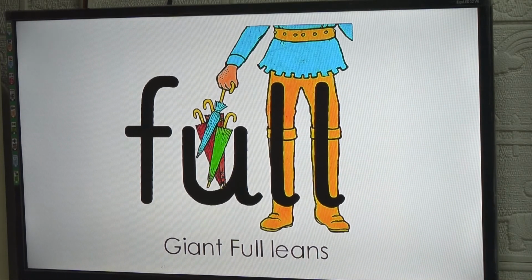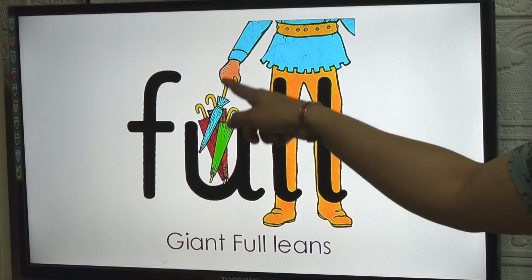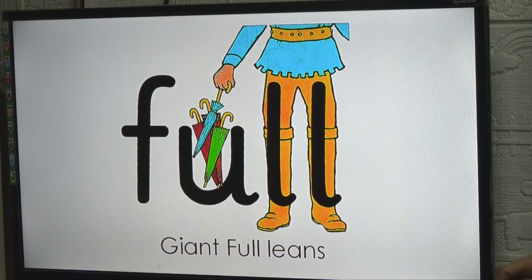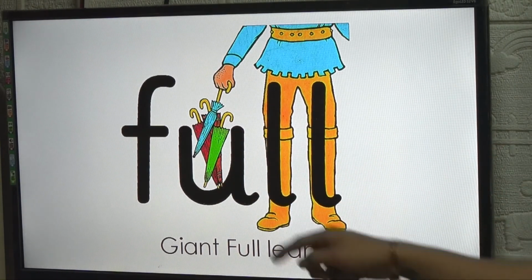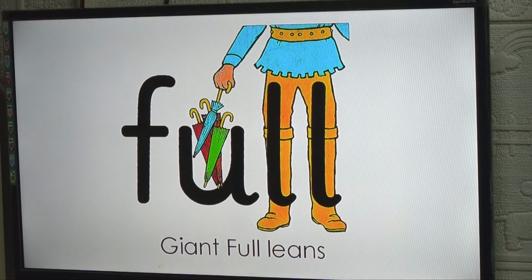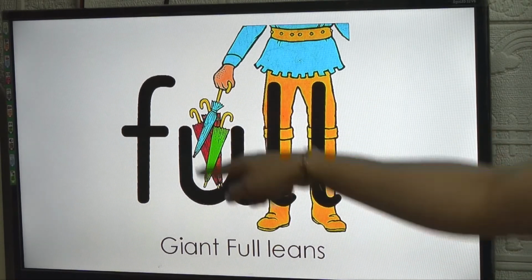So, do you want to hear the story of Giant Full? Alright, so once upon a time in Letterland, right? Giant Full always takes the umbrellas of all the giants. He will keep the umbrellas of all the giants in Letterland so that he can keep them dry. But in order to keep them dry, he always has to guard the umbrella so that no stealers or robbers can steal them away. So he has to stand up very tall, okay? He stands up very tall. And what does he do? He just stands there at the end of each word, right? He just stands there and tries to take care of everyone's umbrellas.